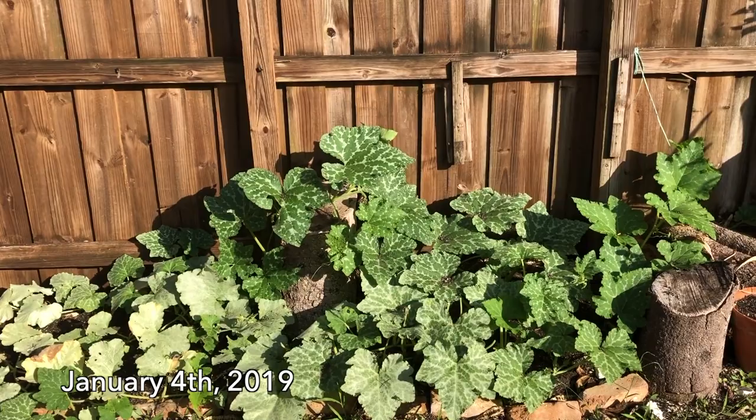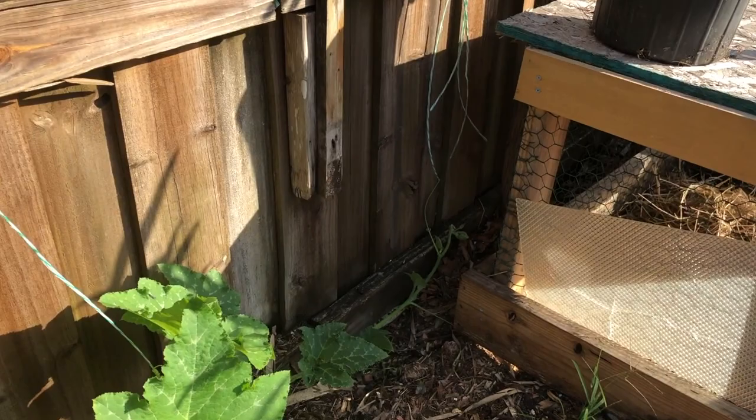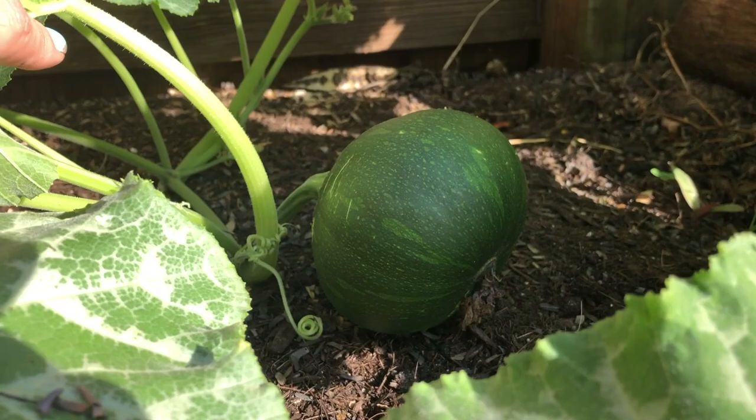Happy January 4th. Seminole pumpkins are going cuckoo. I see a sneaky vine going behind Matilda's condo. That's okay though. Let's see how this guy's doing. That is a good sized pumpkin.